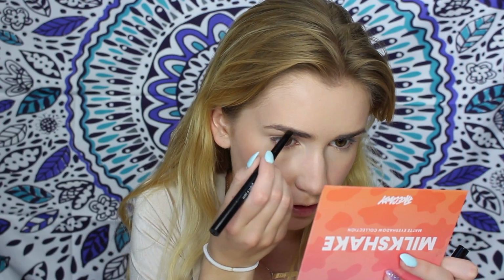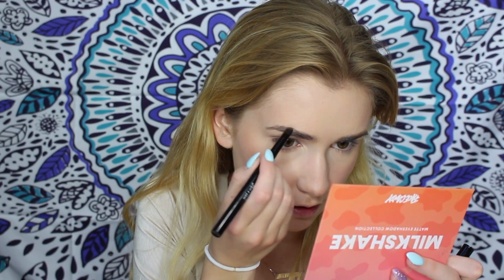But I like to shape a little bit, and I think that they're kind of hard to use. I'm just gonna do kind of more of a natural filled brow with this because I think that's what it's kind of for. There are those brows. They look pretty natural, not super like boom boom. Well, actually, they do look kind of like that, but not as dark as I would usually go. I really actually love this color. I think I could probably get used to this.